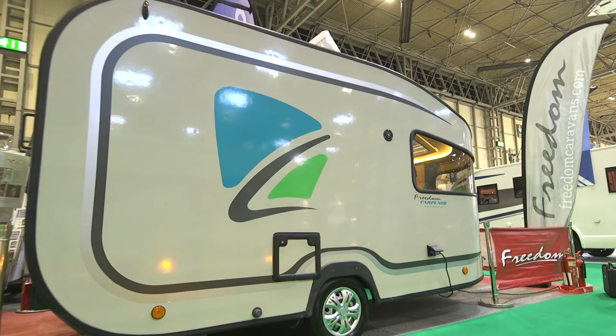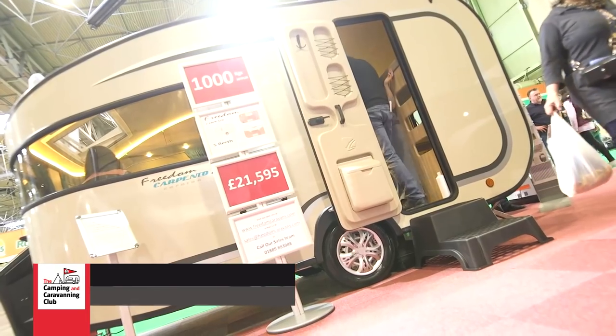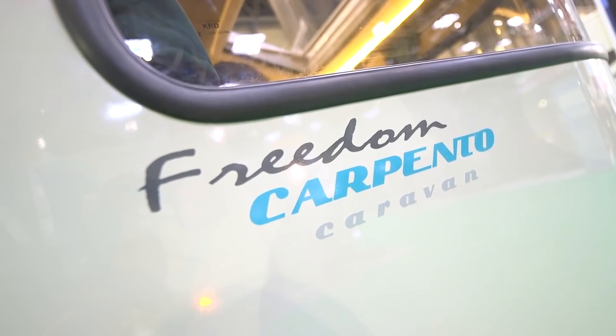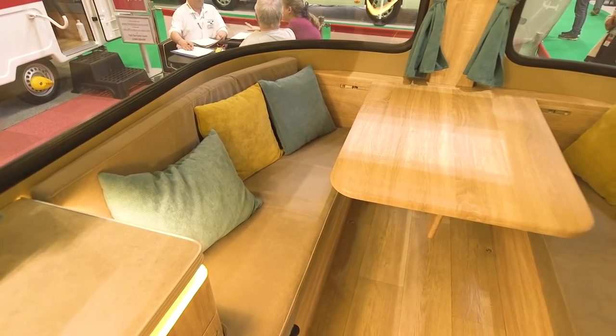Launching here at the show is the Carpento range of caravans, built in Turkey exclusively for Freedom Caravans in Staffordshire. It's well known for its tiny Freedom range of caravans. The exterior styling is certainly eye-catching, with radius front and rear corners and a steep rake to the roof up front. There are three models in the all-new range, with this 5-berth Carpento 410 the largest.